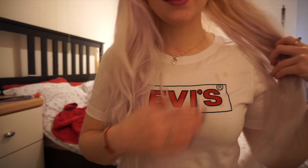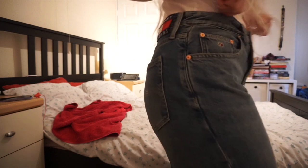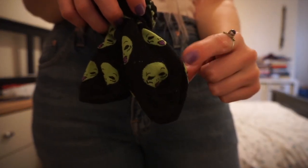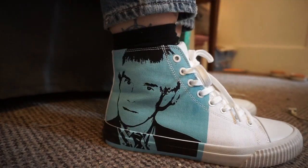I'll show you what I'm wearing today. So I'm wearing this Levi's top that I accidentally spilled coffee on, but we don't have to talk about that right now. And then I have a pair of my favorite Tommy Hilfiger jeans on. I'm going to wear these socks with little aliens on. See, I take you with me everywhere. And then these are my brand new Calvin Klein jeans with Andy Warhol sneaks. I'm ready a lot earlier than I thought I would be. It's 7 and I don't have to leave until 8.